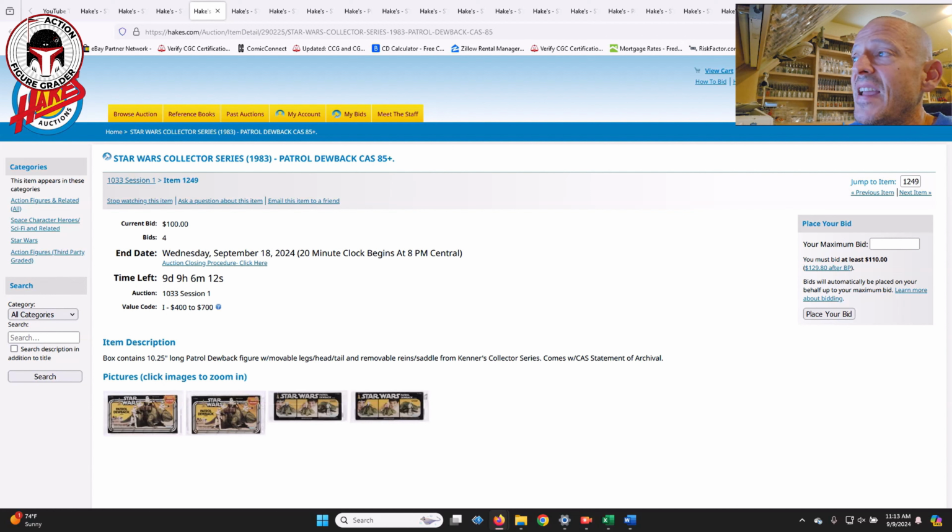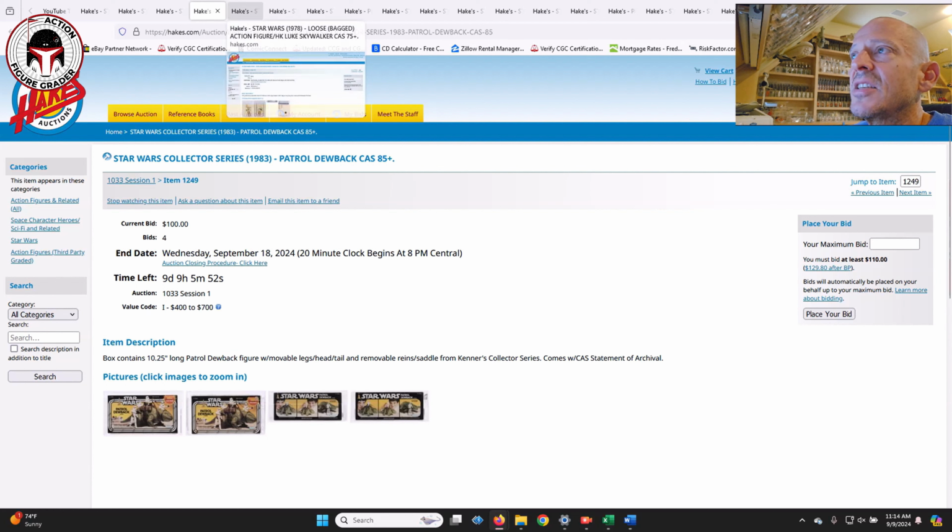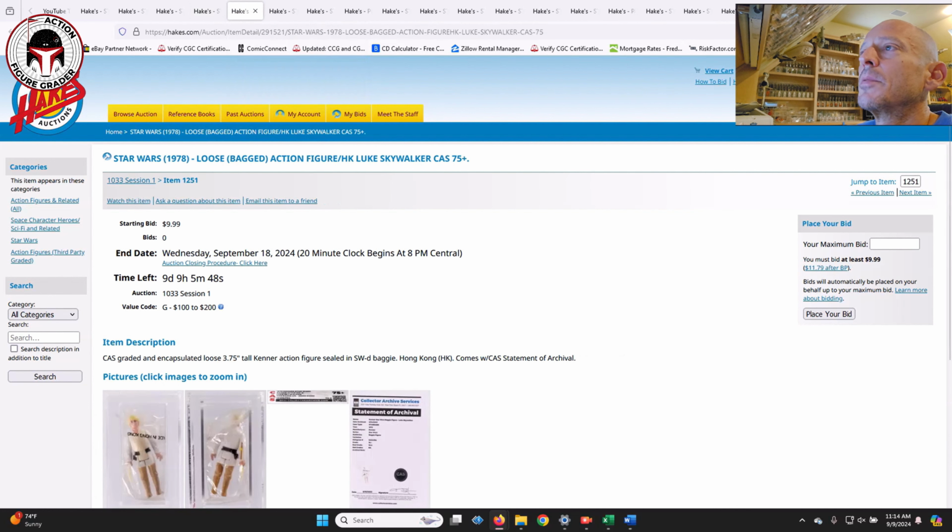Here is a CAS 85 Plus Collector Series Dewback. Very high grade on this one. The value code on this one, for those of you new to Hakes, is what they estimate the item's going to sell for, and that's about right, 400 to 700. I think towards the upper end of that range for an 85 Plus mint and sealed box collector series Patrol Dewback.